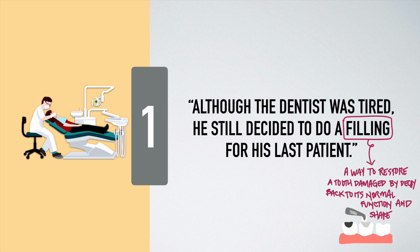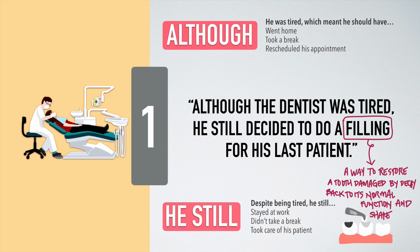Now, looking at this sentence, let's compare. Remember, although and he still, opposite situations. Okay, so in the top we have although. So the fact is he was tired, which meant he should have either gone home or taken a break or even rescheduled his appointment with his patient. But instead, he still, despite being tired, stayed at work, didn't take a break, and took care of his patient. So again, with this complex English sentence structure, we're comparing opposite situations, situations that don't match, okay?